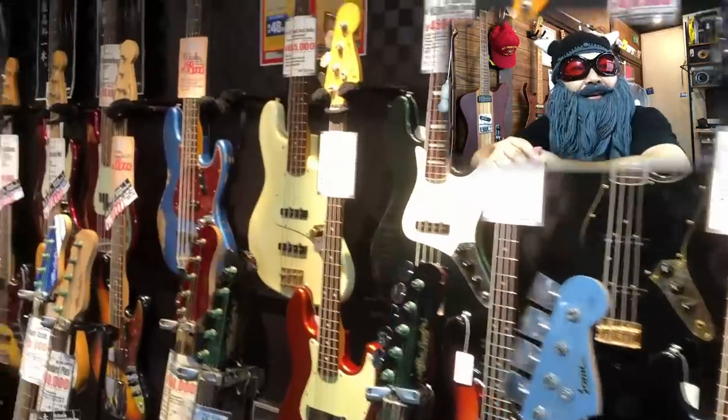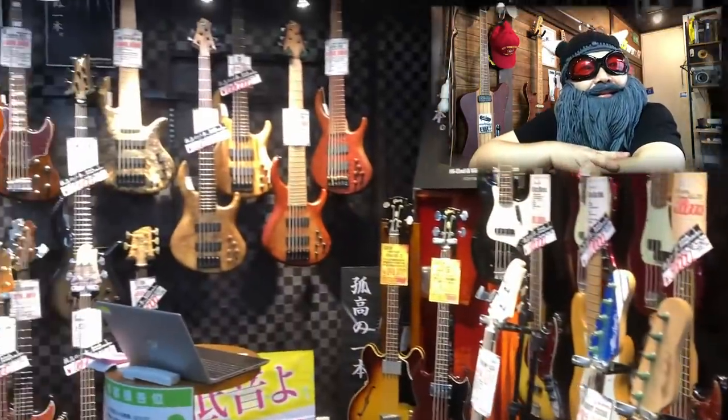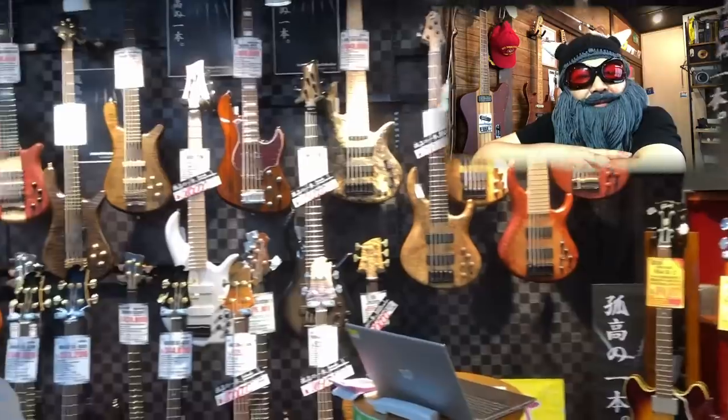All right, so here is a floor full of beautiful basses.